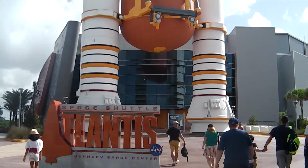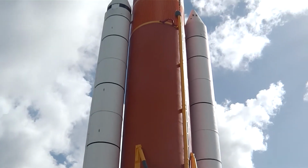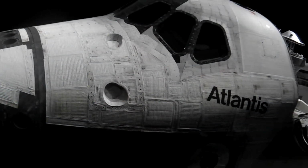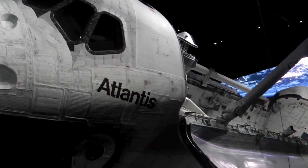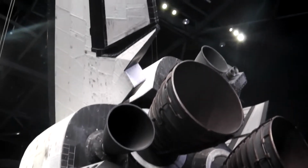The first thing we went to see was the Space Shuttle Atlantis experience. This was a short film about how the shuttles were developed, and the movie screen then pulls up to reveal the Shuttle Atlantis itself. This was much bigger than I was expecting. It was amazing to see. It's a brilliant feat of engineering. You get to see all around it.